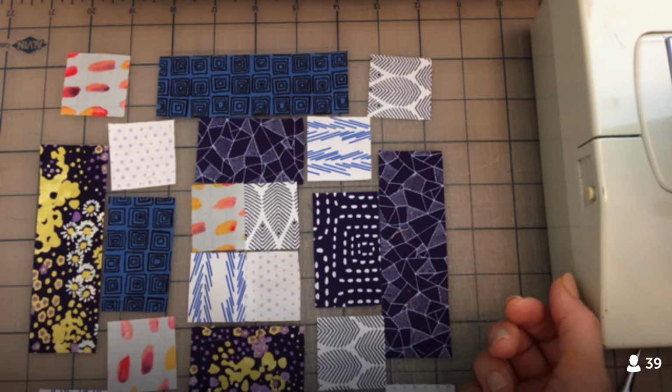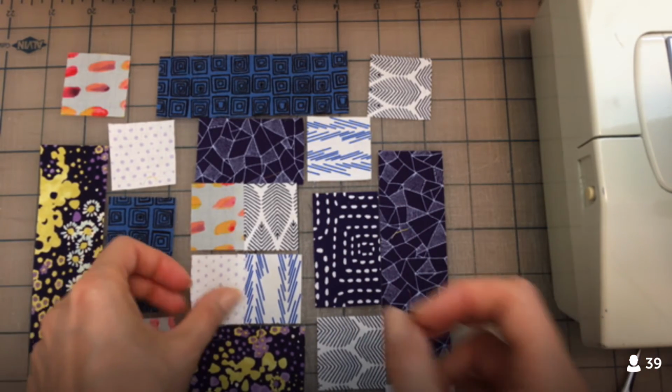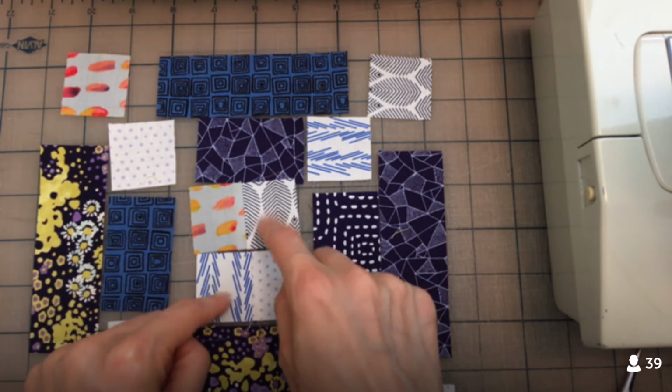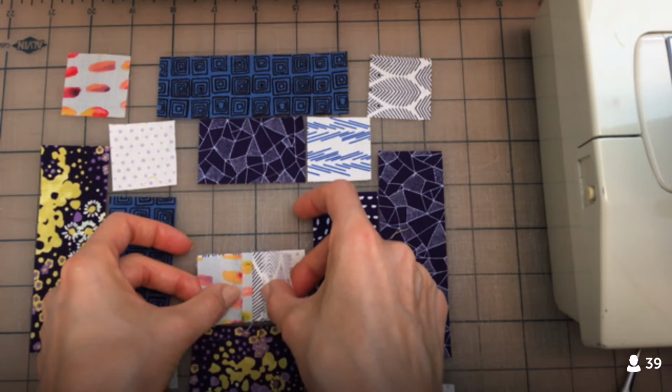I don't know, like that? That's kind of cute. I think I maybe had it this way, though. I suppose it doesn't matter. Let's do it like this. I like that these guys are opposite. So now we're ready to sew these guys together.